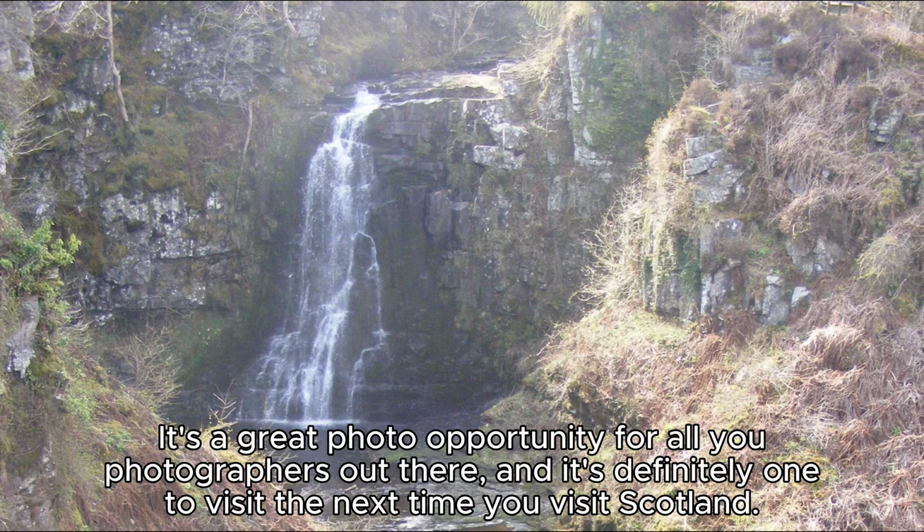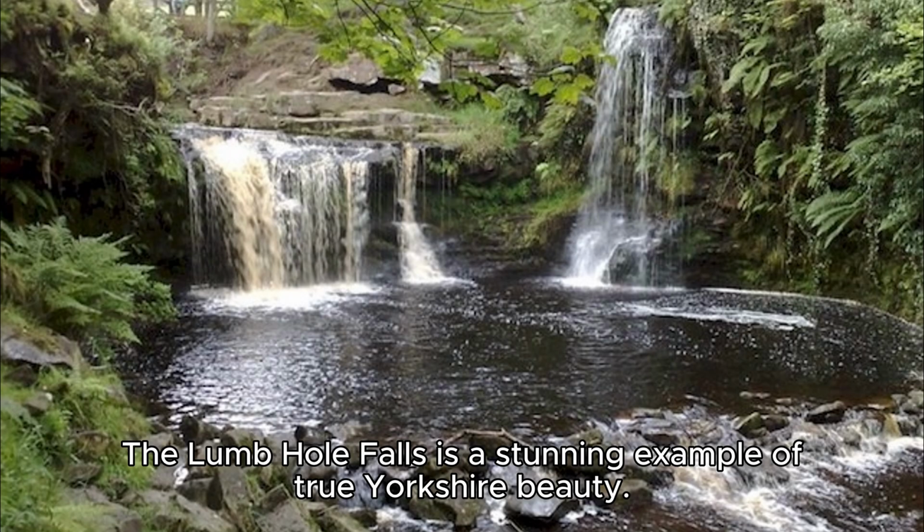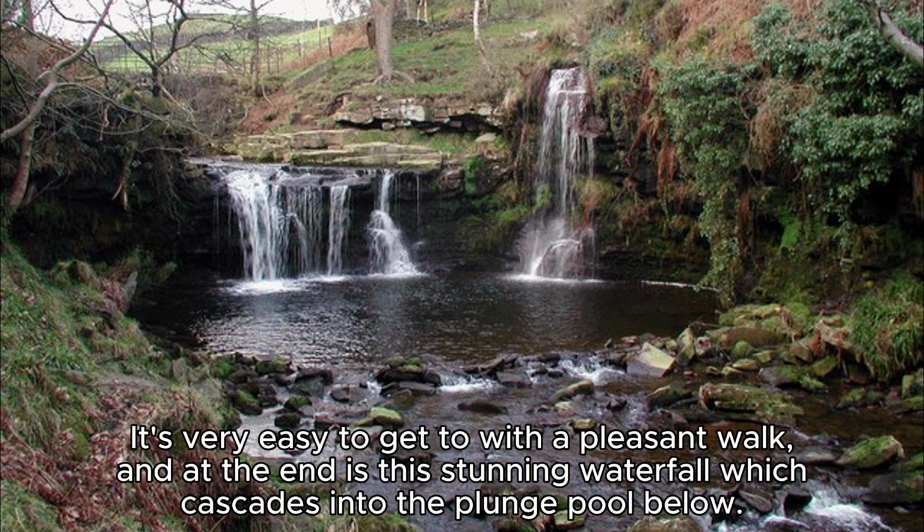It's a great photo opportunity for all you photographers out there, and it's definitely one to visit the next time you visit Scotland. Number 5. Lumb Hole Falls, England. Lumb Hole Falls is a stunning example of true Yorkshire beauty. It's very easy to get to with a pleasant walk, and at the end is this stunning waterfall which cascades into the plunge pool below.